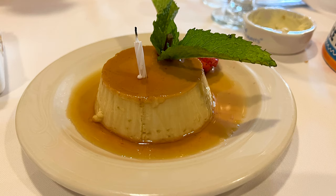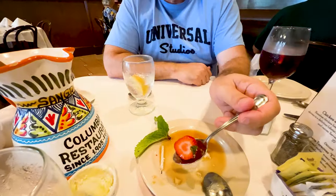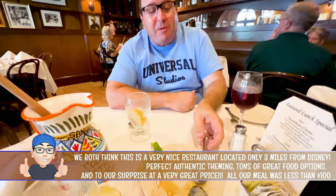Because this one is not the flavored one. It's just a regular flan, and it's delicious. It's really good. A little mint leaf and a strawberry down the side. And we're going to make this disappear, so goodbye. You see, I told you we'd make it disappear. That's the way it should be.